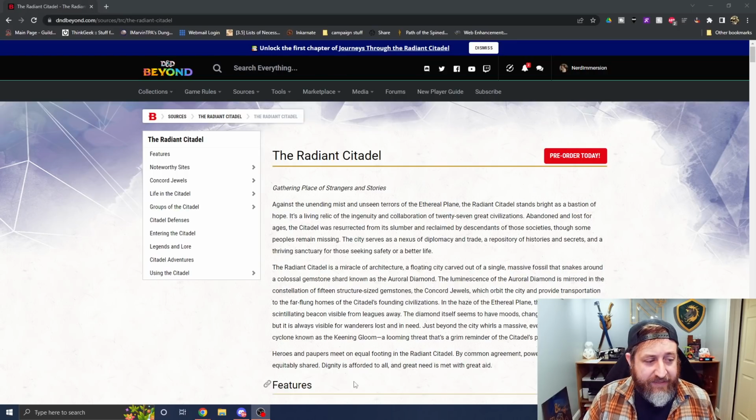Now, remind you, the first chapter isn't going to have anything about the actual adventures. It's going to pretty much tell you about the Radiant Citadel itself. And I think that's pretty awesome, and it's a freebie thing that anybody can get. This also could be a great way for you to evaluate whether or not this is a book you actually want to pick up, whether in physical form or digital form. So let's go ahead and dive back in and take a look here.